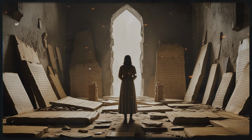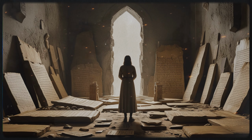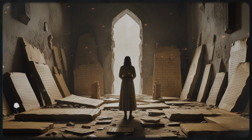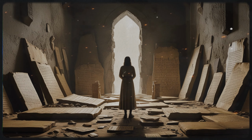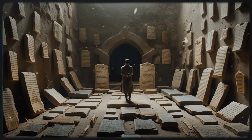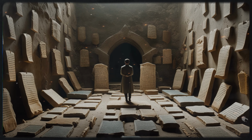Nature crept in. Wind carrying fine dust that settled like a shroud over the clay. Rain finding every crack in the sun-baked brick, seeping in, turning the floors to muck. Termites and rodents scuttling through abandoned rooms. The city, once the beating heart of Mesopotamia, became a crumbling skeleton.